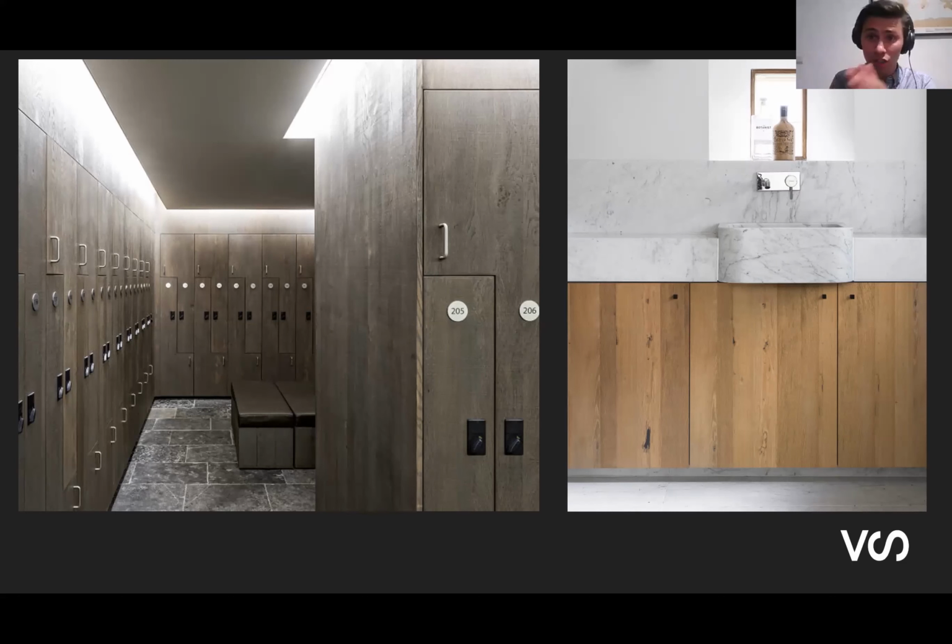And the first picture, I go back to the left one. There you see a finish. So this is something we did not do. It's something the local carpenter did with a special oil, a special color to create his own look.